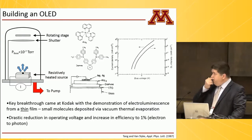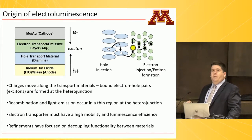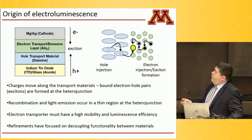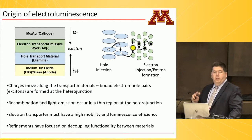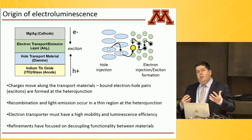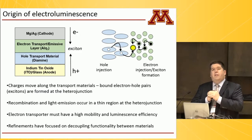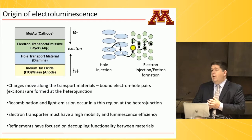So I want to talk a little bit more about the mechanism of how this device works, because this is where a key difference between organic and inorganic LEDs is revealed. This is just a block diagram of that same structure: two electrodes, a hole transporting material, an electron transporting material, same idea. And what I want to point out is that when we inject electrons and holes into this device, we don't have a simple electron relaxing into the hole between two bands, emitting a photon like we would in, say, gallium arsenide.